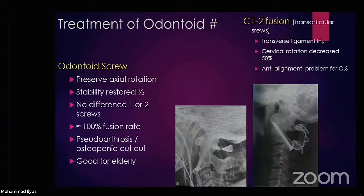So we treat these fractures either anteriorly or posteriorly, as you know. With the anterior approach, we preserve the motion of the neck. Otherwise, you will lose 50% of the rotation of the neck if you treat posteriorly.